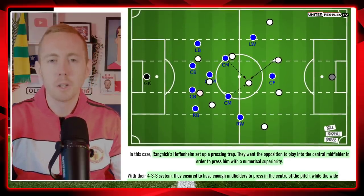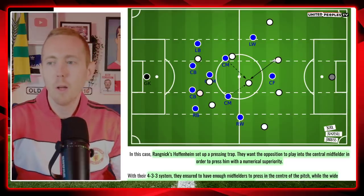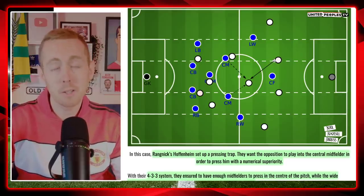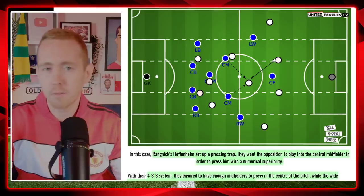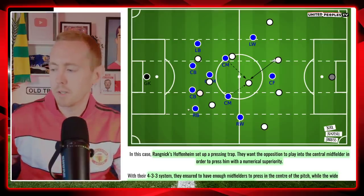Rangnick's buzzword, control. Three midfielders allows you to actually have control. Now, we're going to speak in depth about Scott McTominay and Nemanja Matic and the weakness that exists in that number six role. But as we've seen in the first 30 minutes against Villa and the second half against Brentford, it can work with this current Manchester United team.